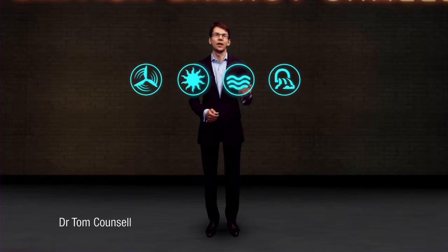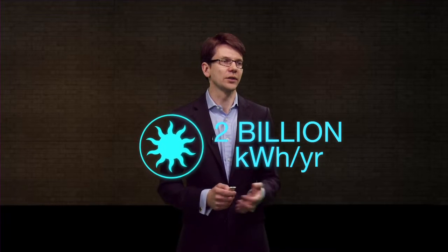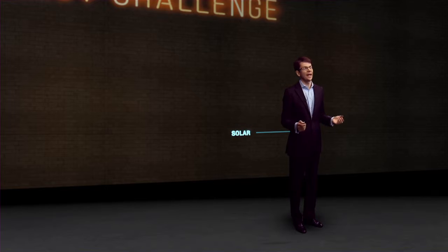There's been a lot of discussion about renewable energy, so let's start there. Sunlight. How much energy do solar panels provide? Well, in 2013 they provided about 2 billion kilowatt hours of energy, albeit a figure that's growing fast. How does that compare to other renewable sources of energy?